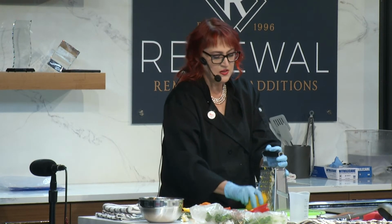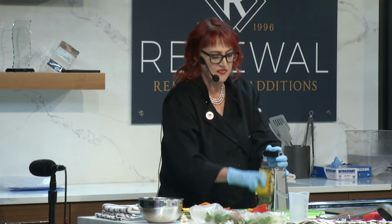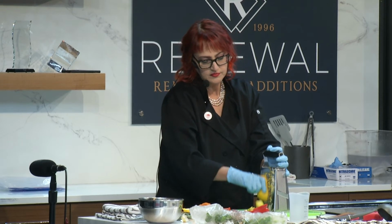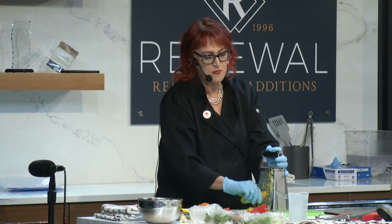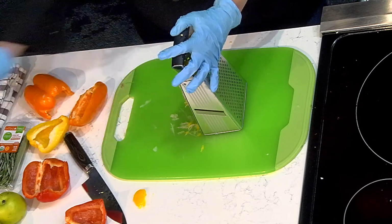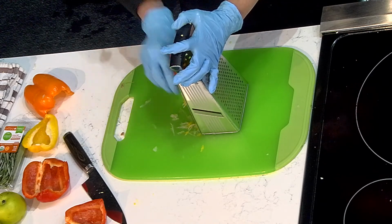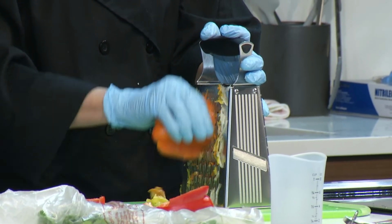You can do this with celery and carrots. All kinds of things can get grated. Anything that you want the flavor of more than the texture of. And at home, I'm slower and more thorough and more cautious. I'm going to minimize my risk. I'm not going to work on getting all of the edges there.